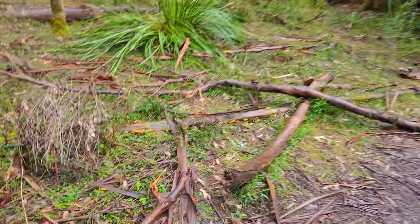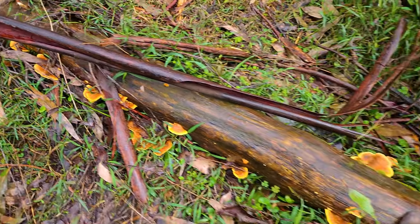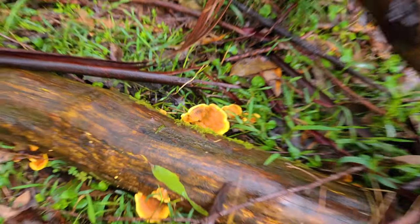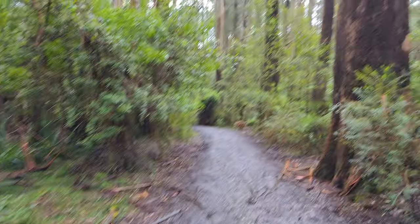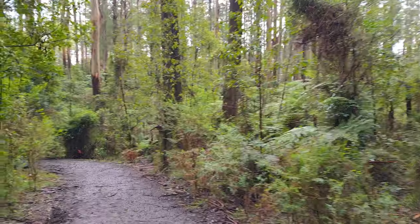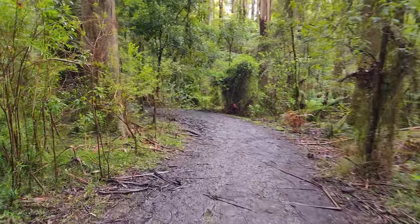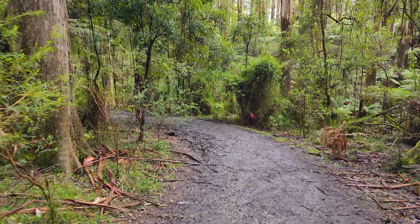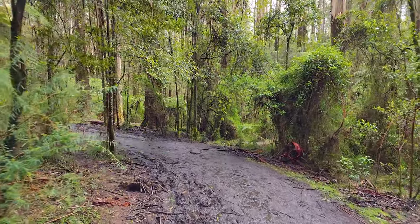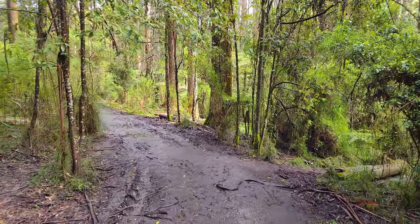Oh, check it out, some more really cool bracket fungi living on this little log here that's fallen. Ain't they pretty? Wow. That's so cool. All right, let's keep wandering. You can hear cockatoos in the background. They are pretty commonly kept as pets, actually, across Australia and parts of the world.